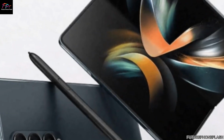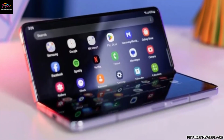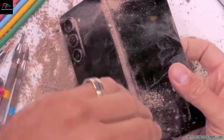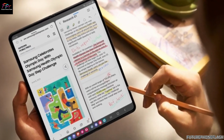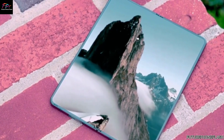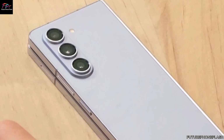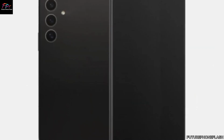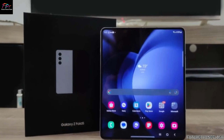Based on leaked dummy units, both phones retain their iconic appearances with notable updates. The Z Fold 6 adopts a sleek, boxier design, akin to the Galaxy S24 Ultra, featuring squared corners and a triple-camera setup. Meanwhile, the Z Flip 6 maintains its signature flip design, showcasing rounded corners and a dual-camera setup.